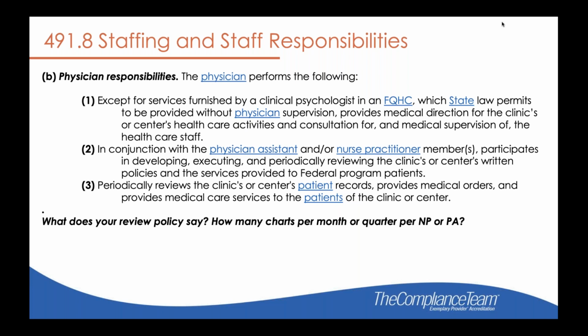And then 3, periodically reviews the clinic's patient records, provides medical orders and medical care services to the patients of the clinic.